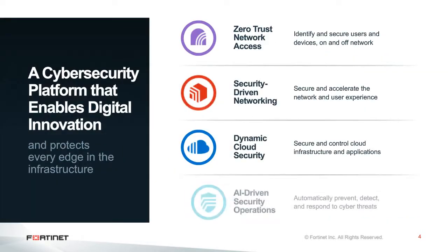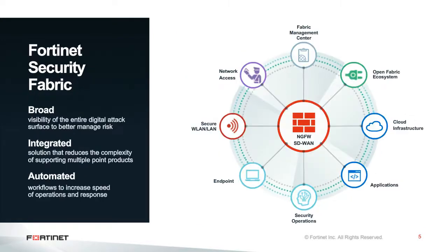Now, our primary goal is to protect every edge of our customers' infrastructure, and we do that through 4 key pillars, ranging from zero trust network access to security-driven networking, to dynamic cloud security, to AI-driven security operations. And we do that through a unique architecture called Fortinet Security Fabric, which enables broad visibility, integrated offerings, and automated workflows across our product portfolio, like I mentioned before, over 30 different products. And doing that at scale is very hard, and Fortinet Security Fabric has been doing that for the last, I would say, 5-6 years.